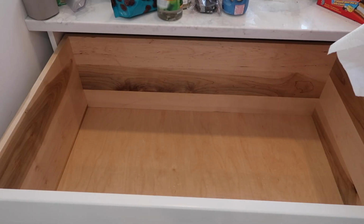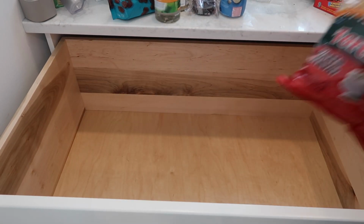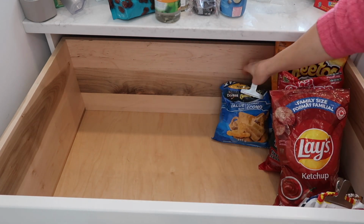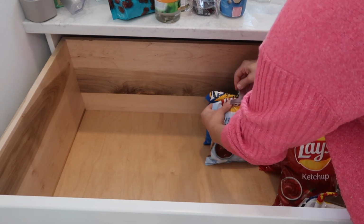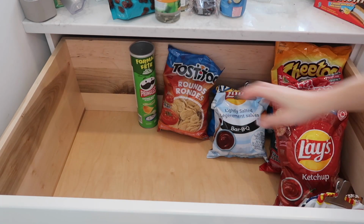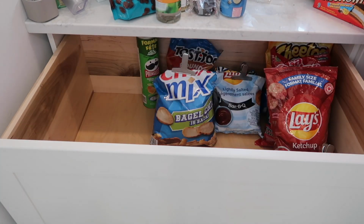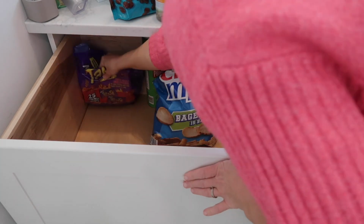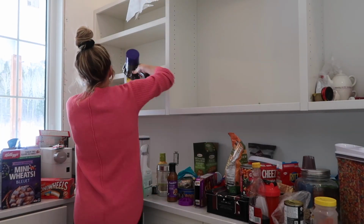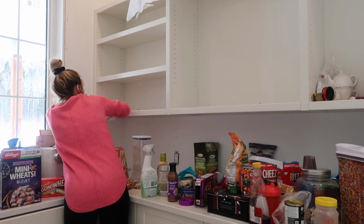It is finished enough that I can put all of the food away and organize it. We still don't have those handles on the cabinets. They are on order. So when they arrive, we'll get the handles on the cabinets, which will be much easier to get things put away. That's kind of why I had everything on the counters in the pantry, because I didn't want to keep opening and closing the drawers. But now that they are going to be coming, I'm going to put some stuff in the cabinets and drawers, but I don't want to overfill it because we still have to use the drill to screw the holes in to install the handles.